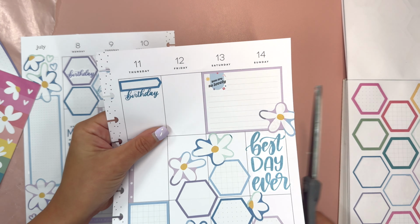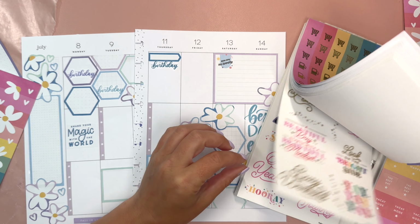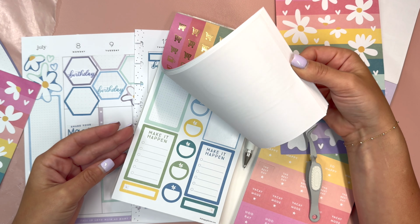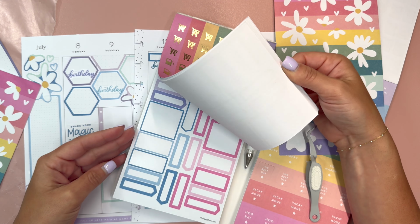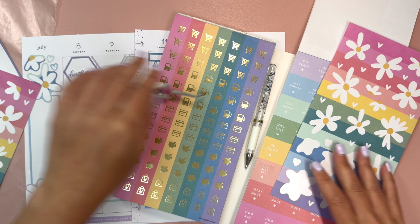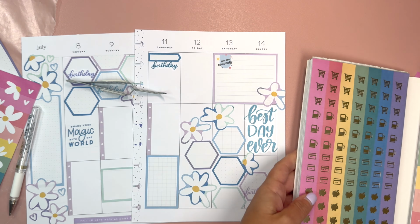So remember earlier in this video when I was pointing out those little different shaped stickers? I don't even know what shape they're called. I don't remember which side of the page they were on. Like this shape. Oh, here, they're right here. Oh my goodness. Okay.